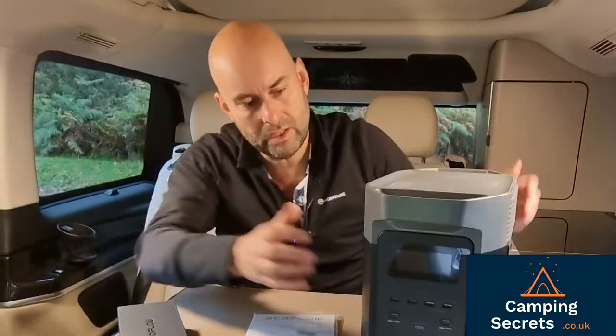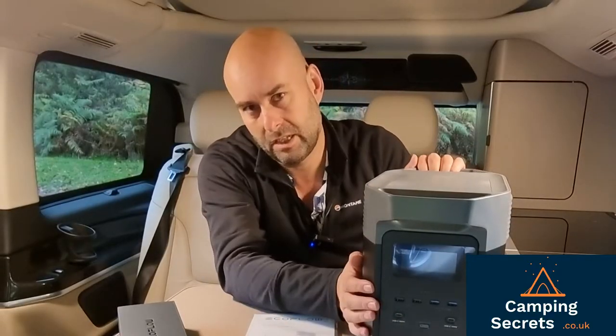Whereas other power stations might take 5 to 6, 7 hours to charge up on mains power, EcoFlow incorporate their extreme technology, which is around 7 times faster, even up to 10 times faster charging. So something like this with 1,024 watt hours of storage capacity can be charged from zero up to 100% in about 80 minutes. That's extremely fast when equivalent size batteries are, like I say, about 5 or 6 hours.